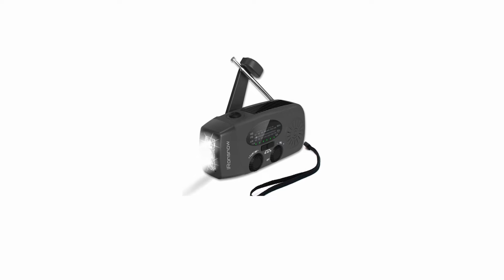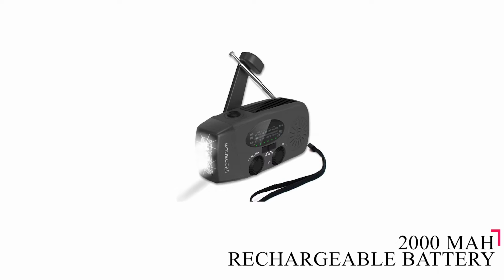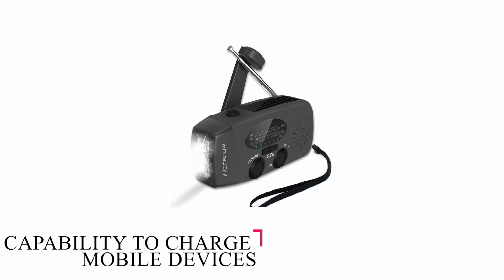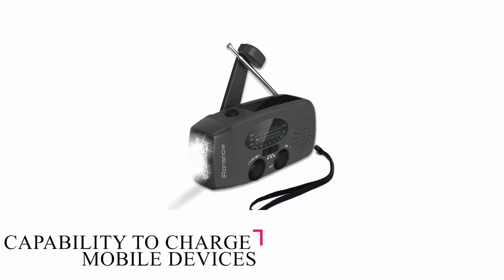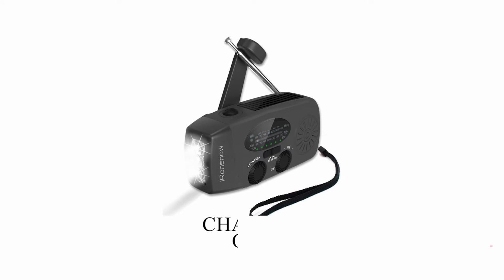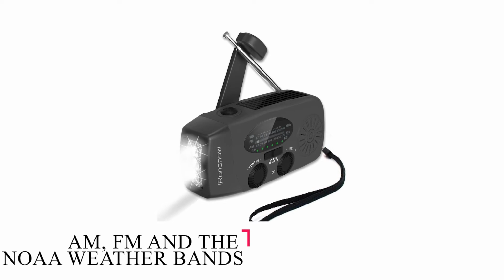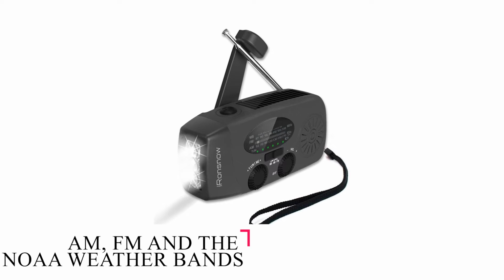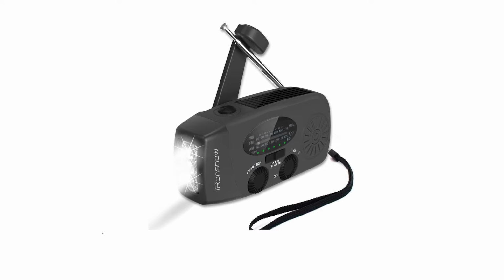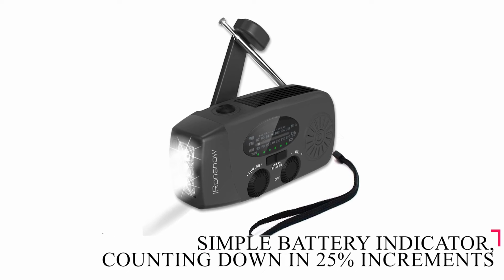This upgraded version has its rechargeable battery size increased substantially to 2000 mAh, which gives it far more battery duration, as well as better capacity to charge mobile devices in emergency situations compared to the older version. The other key upgrade design modification was to change the connectors over to the standard USB. It receives AM, FM, and NOAA weather bands, using a slide switch to change settings between them and rotating dials to tune the radio and turn the volume up and off. It comes with a simple battery indicator, counting down in 25% increments.